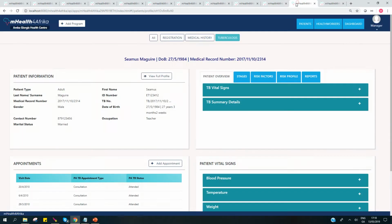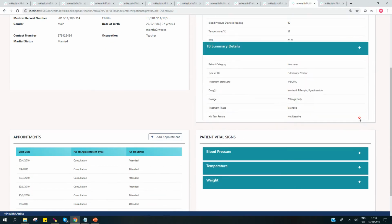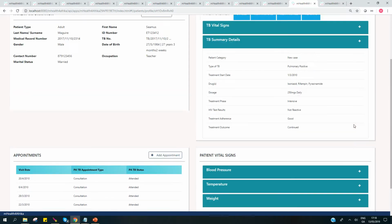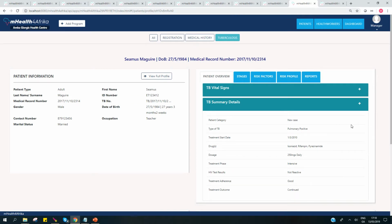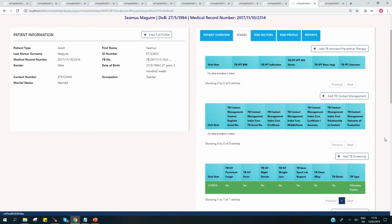This gentleman is registered in the TB program. In the case of TB, under patient overview, we show the last vital signs, and then we show what regimen the person is on, and whether their adherence is good. This allows the nurse to see very quickly, prior to starting any consultations, what the status was at the last visit. Then we go into stages, and the TB program has been expanded significantly over the last year by virtue of interaction with specialist TB clinics and hospitals.